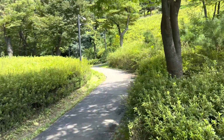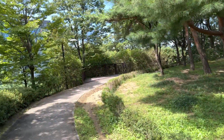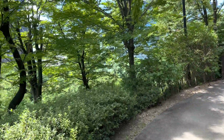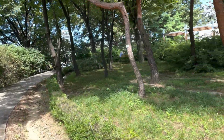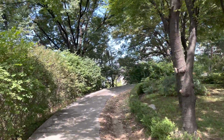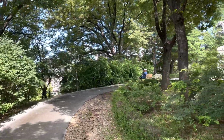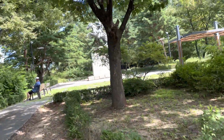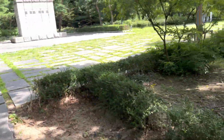So here I finally made my way to Namsan Park and was just walking around and exploring the area, seeing all what I could find. It's crazy that this park is right in the middle of the city. Just this beautiful green landscape is in the middle of all these buildings and apartments and streets. So we'll get a really good view of it when I make my way up the tower later.